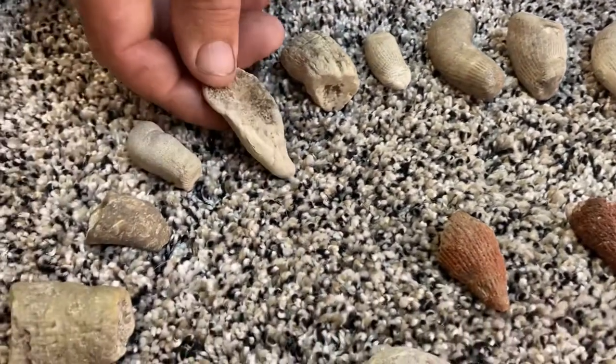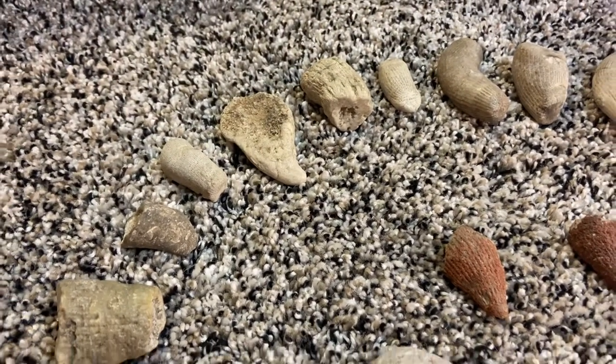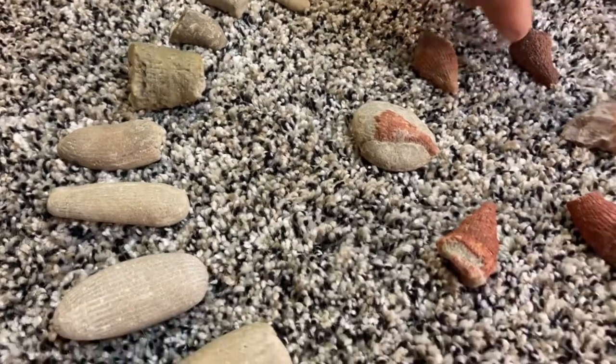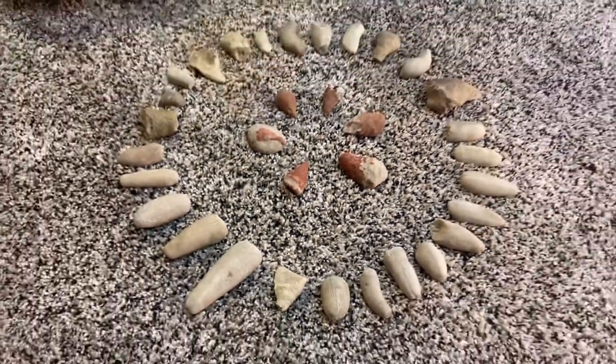This one's flat. That's kind of a neater way to look at it. Looks like the horn of plenty. And of course, the elusive red horn coral, which are hard to find.